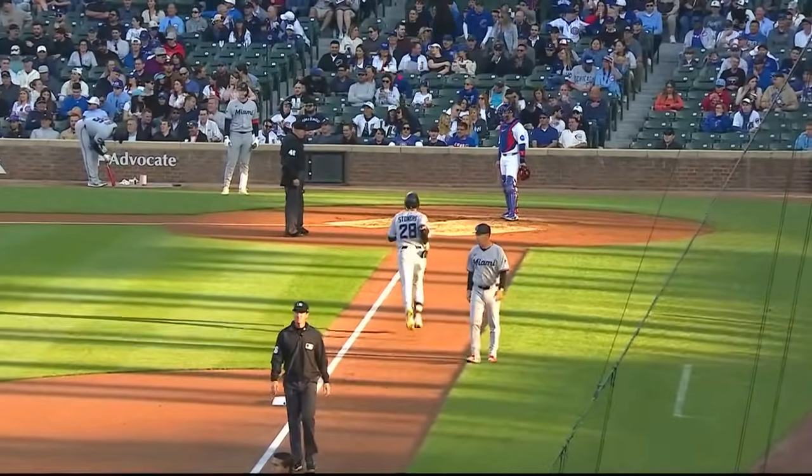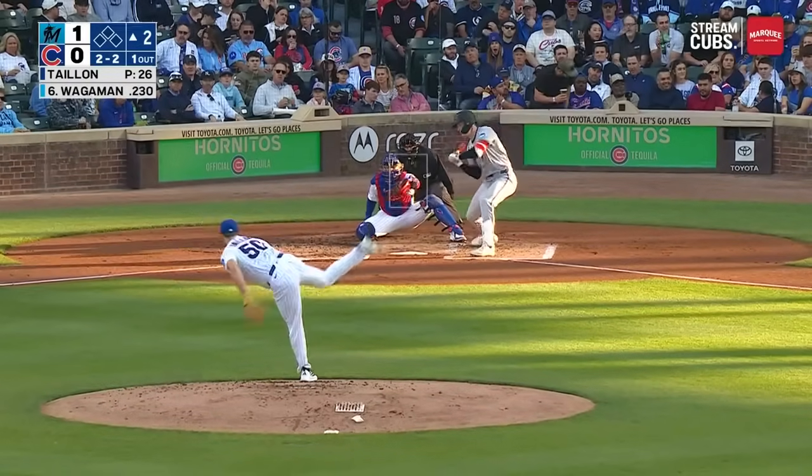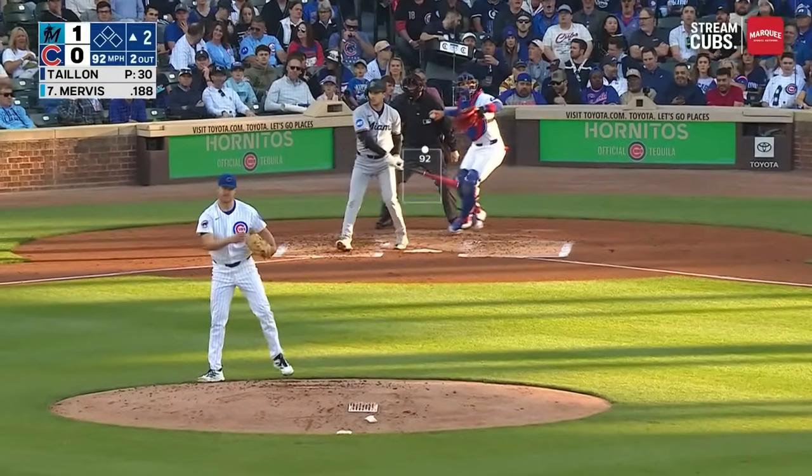Back-to-back ball games with a homer. Taillon will give up home runs. You told him that. And I told him that you got to get him early in the count because he throws a lot of strikes. Now the 2-2. Strike 3 called. 3rd strikeout for Taillon. And Mervis strikes out swinging. High fastball gets him. That's 4 strikeouts for Taillon.